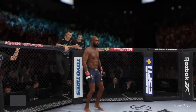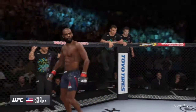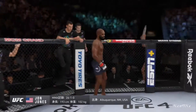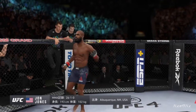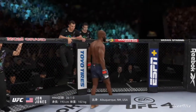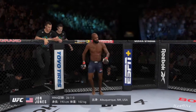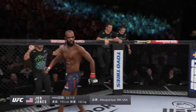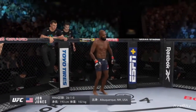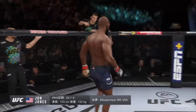And now introducing his opponent, fighting out of the red corner, holding a professional record of 26 wins, 1 loss, and 1 no contest. He stands 6 feet 4 inches tall, weighing in at 225 pounds. Fighting out of Albuquerque, New Mexico, presenting the former UFC light heavyweight champion, Jon Bones Jones!